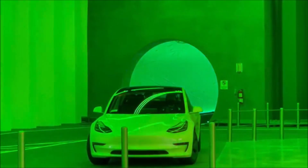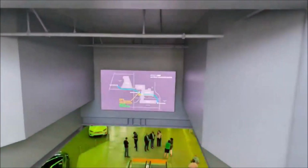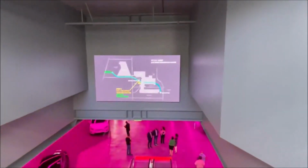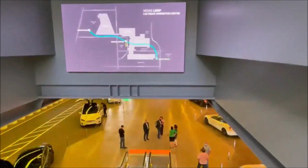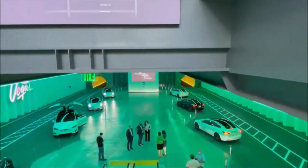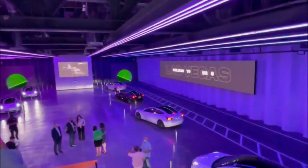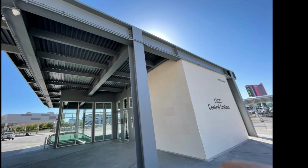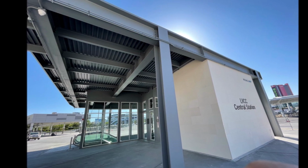So far the LVCC Loop, friends, is capable of handling 4,400 people an hour with 62 Teslas, all of which are still operating with a human driver to maximize safety. Eventually, however, the LVCC Loop would employ autonomous Teslas and likely operate faster than the system's current 35 miles per hour speed. Remember, early this morning I said that in the last year we learned that it's going to be like 150 miles per hour or something like that, or 155 miles per hour.